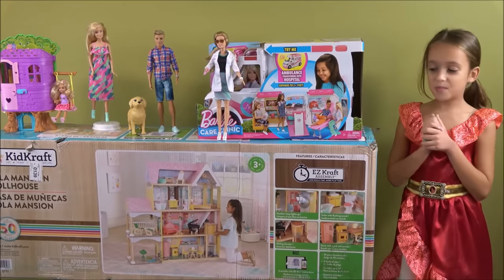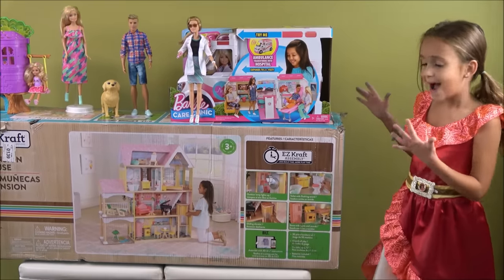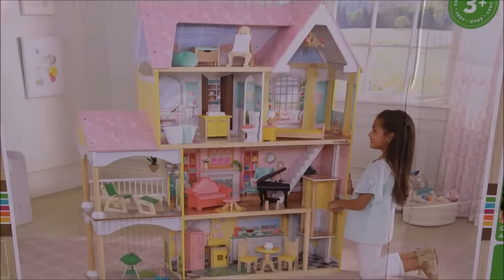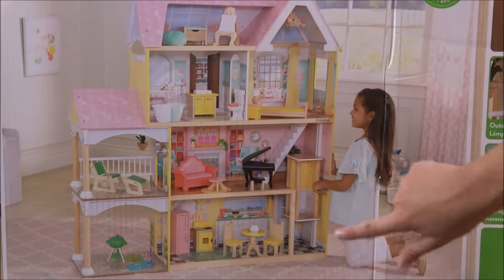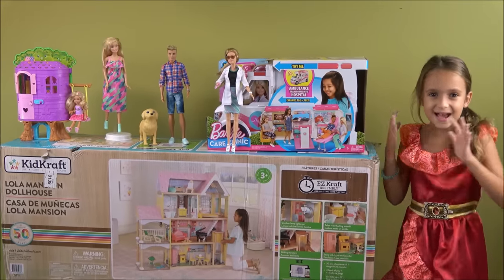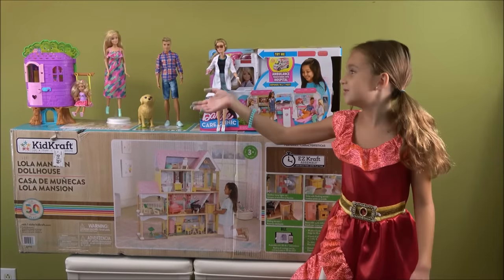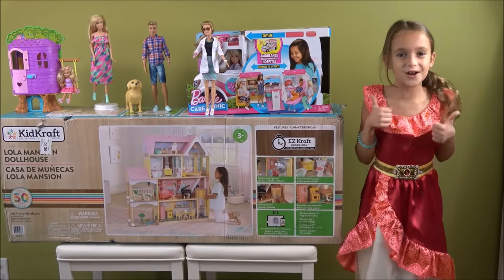Today, we will be playing with this humongous new Barbie house. I am so excited. This is a very special video because it's going to be so much fun. This giant Barbie house will be so much fun to play with. Oh, and we also have this new ambulance. I cannot wait to play with this doctor and all these Barbies that we have today. So let's go ahead and start the story.